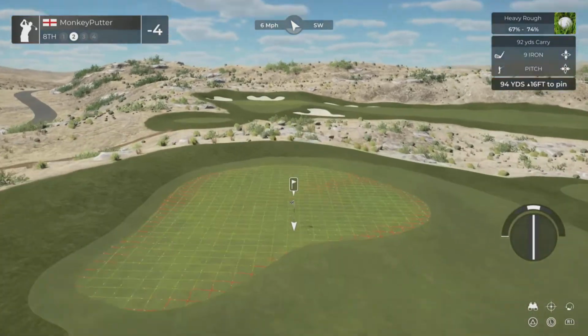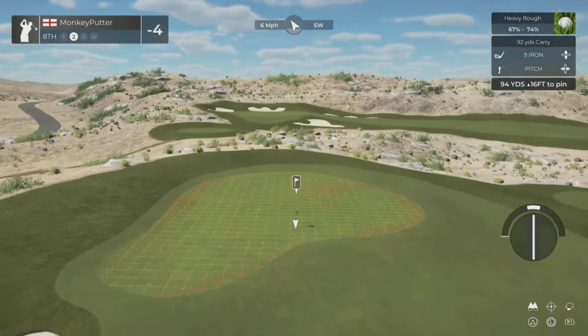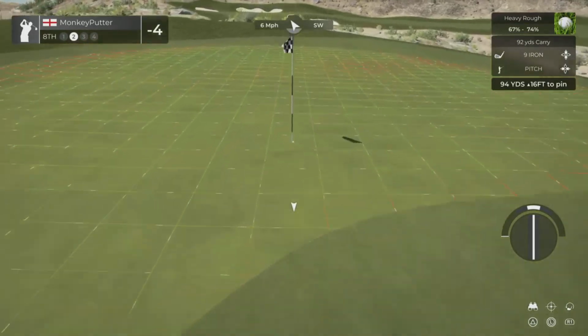Wow, that is heavy rough. 67 to 74%. And I'm only a matter of inches off the fairway. Okay, it's going to be a tough one to judge. It's uphill, very little green to work with there.